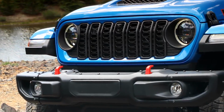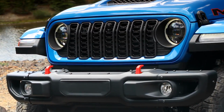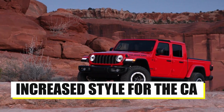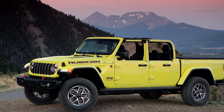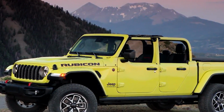First, the aforementioned halogen headlights will now be replaced with LED lights on all trim levels. This will allow for much better nighttime visibility, as well as increased style for the car, as it will bring the Gladiator right into the 21st century. Once again, a bit late to the party. However, better late than never, right?